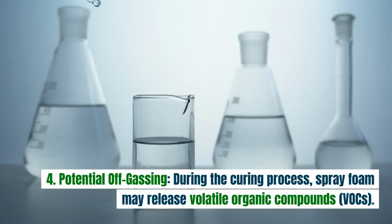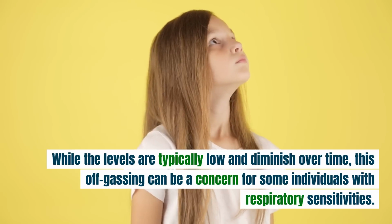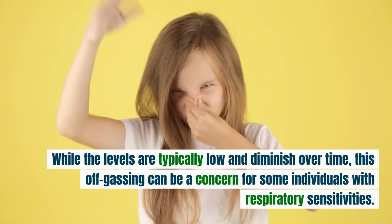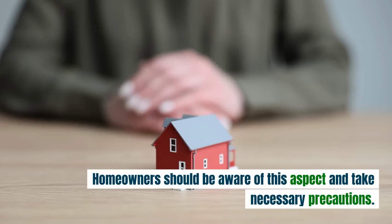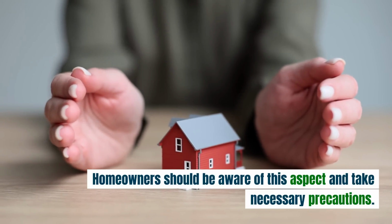4. Potential off-gassing. During the curing process, spray foam may release volatile organic compounds, VOCs. While the levels are typically low and diminish over time, this off-gassing can be a concern for some individuals with respiratory sensitivities. Homeowners should be aware of this aspect and take necessary precautions.